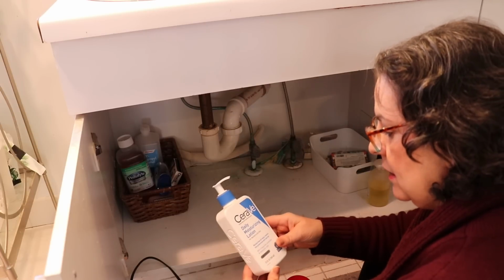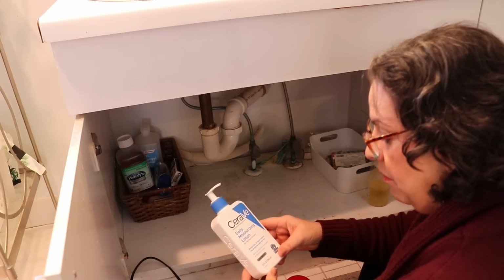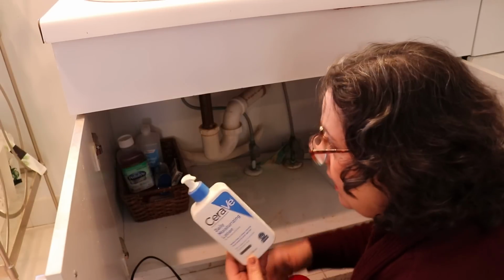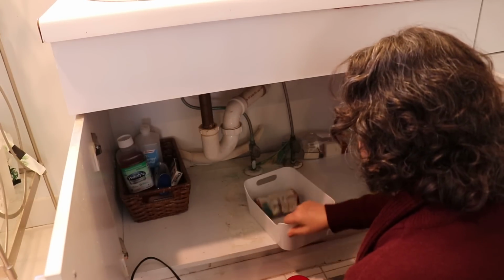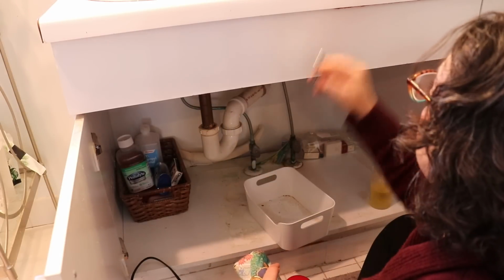Alright, this daily moisturizing lotion, I don't really use it, but instead of throwing it away, it's normal to dry skin. I can probably use it as hand cream. I'll bring it downstairs. Okay, we're down to 1 soap. Oh, I was looking for that.